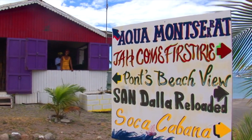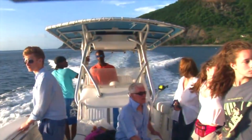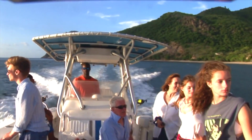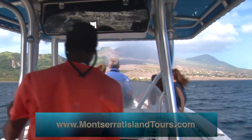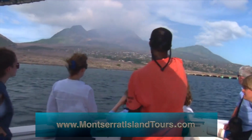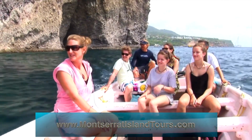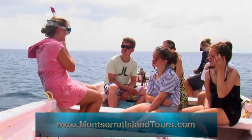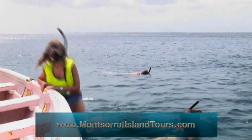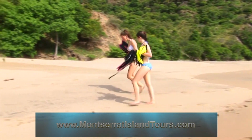First, you could stop by Aqua Montserrat for a refreshing drink right on the seaside. Little Bay is where you can jump aboard Captain Boofy's boat for a trip down the coast to see the buried capital city of Plymouth. Or you can meet up with Andy and Emmy from Scuba Montserrat for a snorkeling trip to the secluded Rendezvous Bay, our only white beach. If you need snorkeling or diving instruction, these are the guys you want to see.